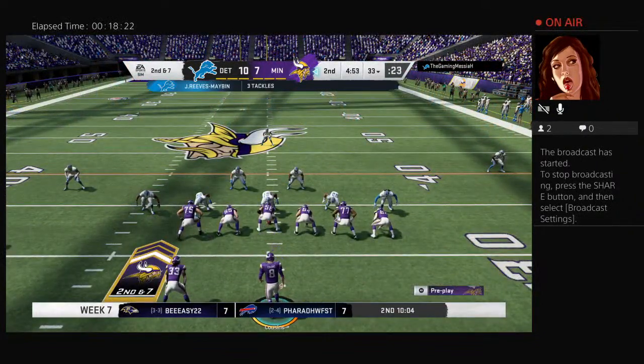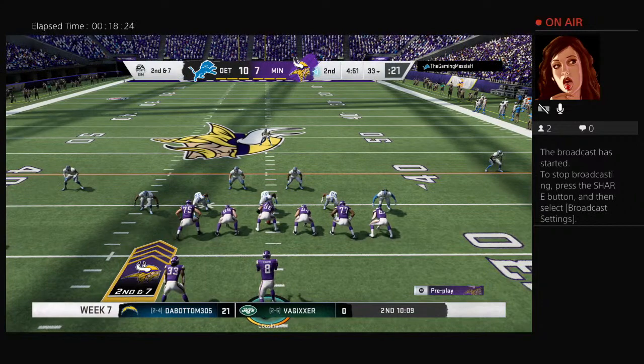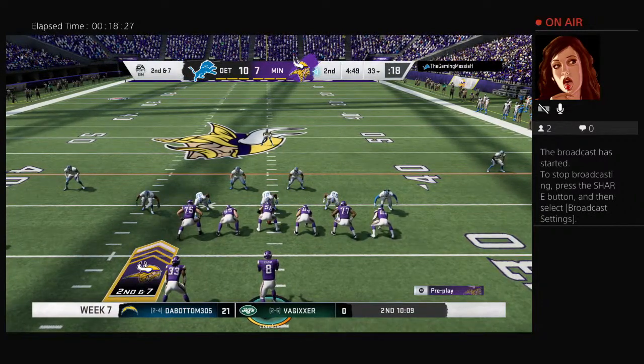Squeeze, double. Tight ends Ringo. Tight ends on the Ringo. 3 down. Hey, check. 3 down.